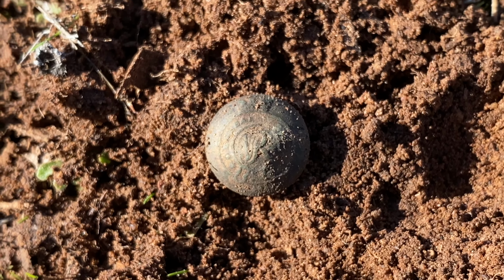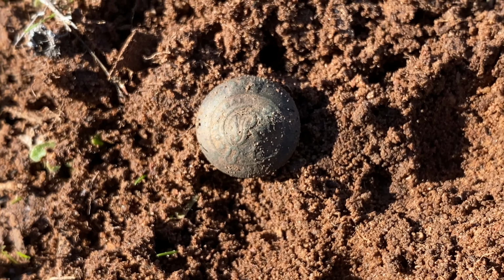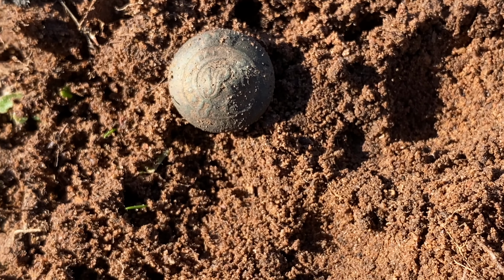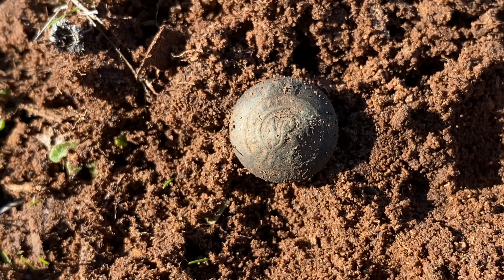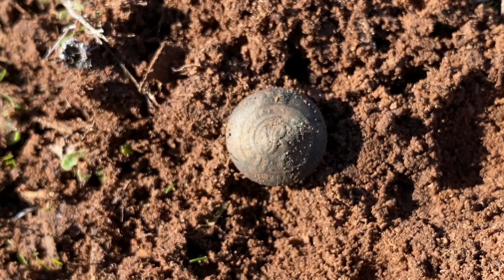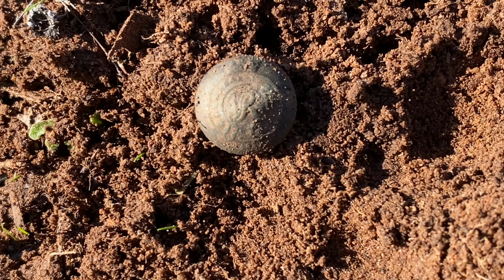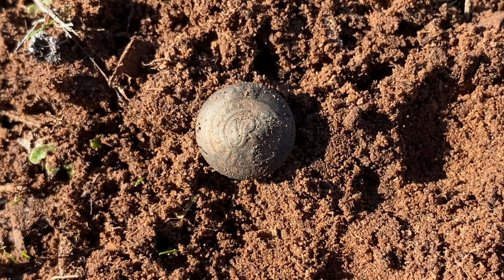Here we have a teensy little button, would have gone on maybe a collar or a cuff, and it has VR, which of course is Victoria Regina. So someone would have worn this on their uniform in the 1800s. It's a beautiful little find. I've never found one this small before, so that's a good one.